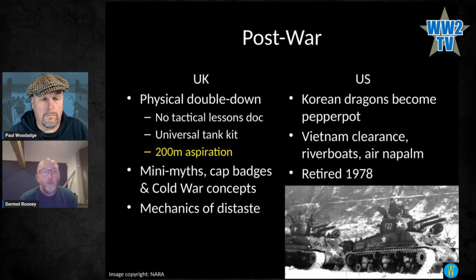They're just going to go back to the old doctrine of setting fire to everything, cook, shock and mop. There was a lot of mini-myths and cap badge rivalries that went on, and the Cold War concepts got in the way. So essentially, when the Cold War kicked in, we're going to be fighting a great big defensive delay battle through Germany, and then we're going to be using nuclear weapons. The idea of something that's going to offensively get into the detail of an urban battle is not really on the cards, and it fell away.